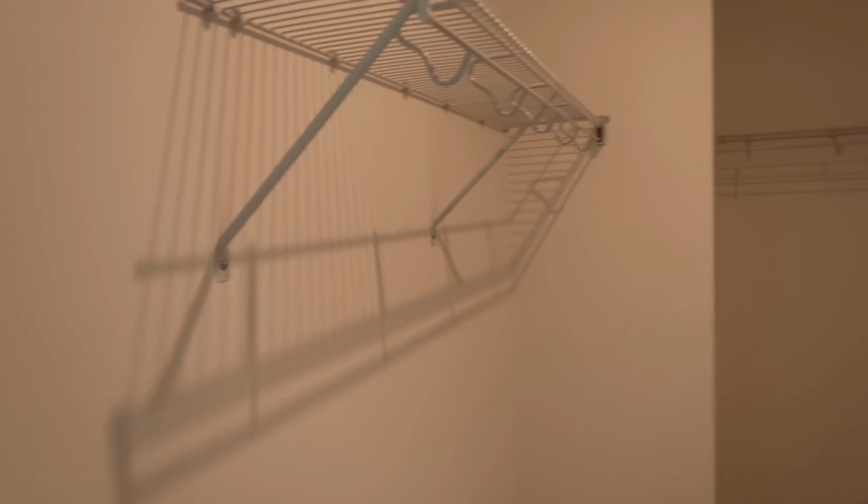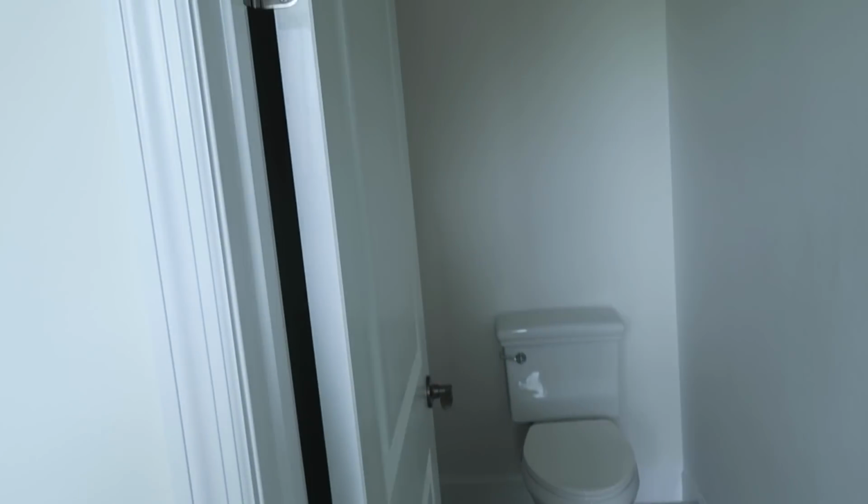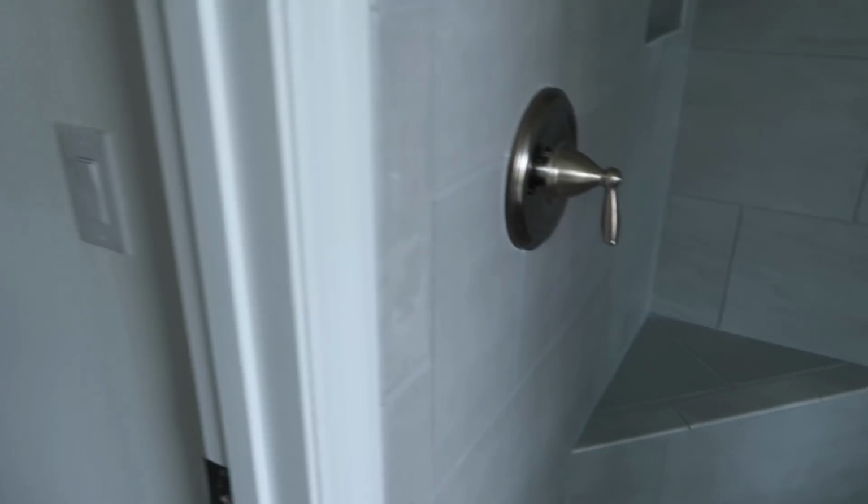This is our closet. It is one closet for both Chris and I, which is great. And we'll get a closet system in there to make it easy to have all his stuff organized. And then this is the potty. And this is the shower.